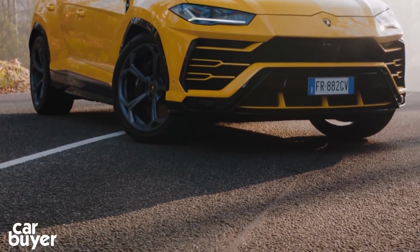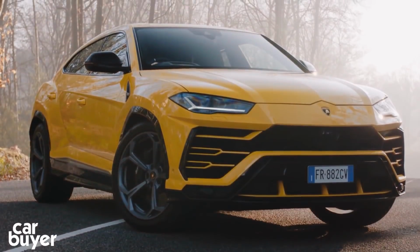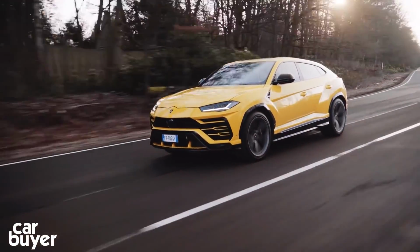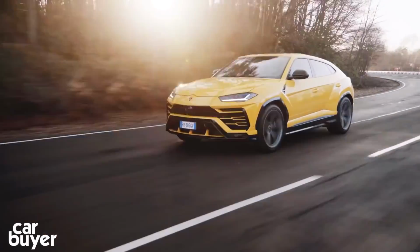Lamborghini Urus. The Lamborghini Urus looks like a true oddball next to the rest of the Italian manufacturer's supercar lineup. It's big, it's tall, and its engine is at the front. This must be some sort of mistake, right? Despite the naysayers, Lamborghini really did pull off their dream of building a luxury, high-performance 4x4.